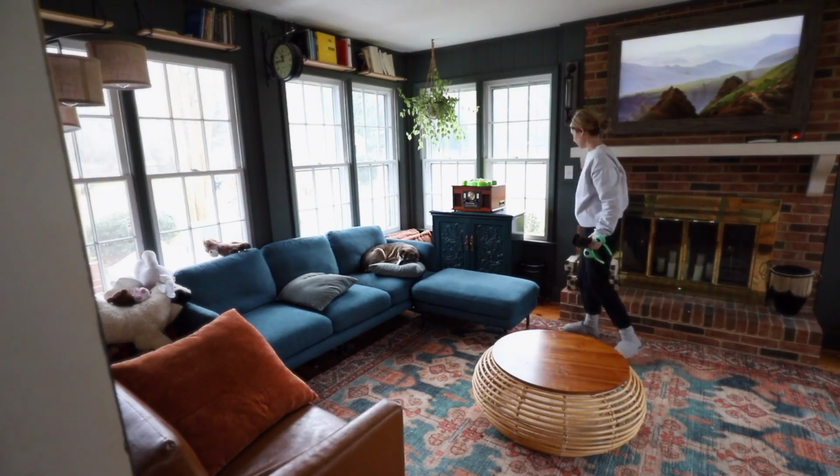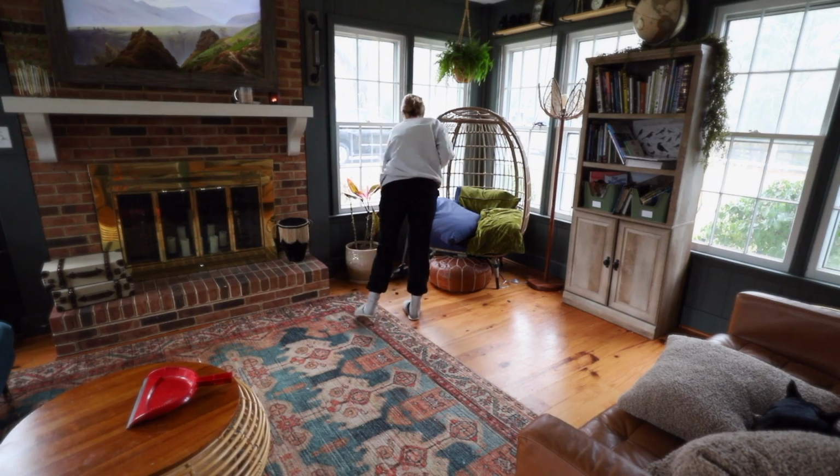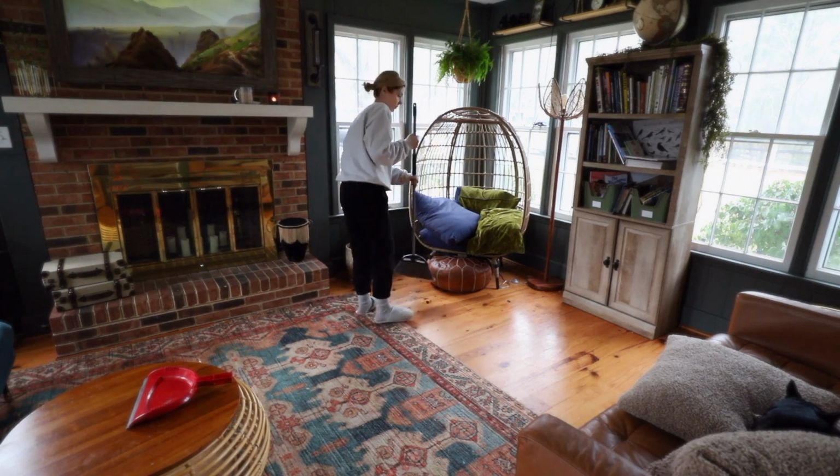And basically that's where everyone comes together, all hands on deck, and we descend upon our home like locusts and clean things up, pick things up, put things away, tidy things up, clean up any messes that have been made, whatever it is, just that 10 to 15 minute tidy. And you would be shocked if you turn on some music or just get everybody in a happy mood, how much you can actually get done in that 10 to 15 minute period.